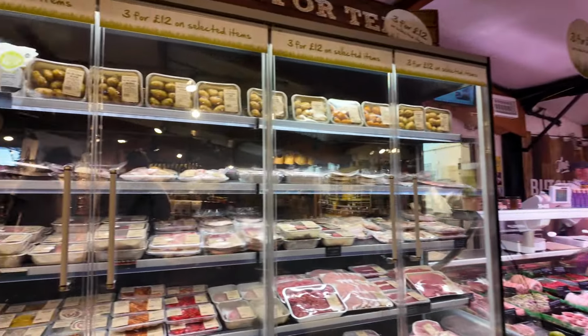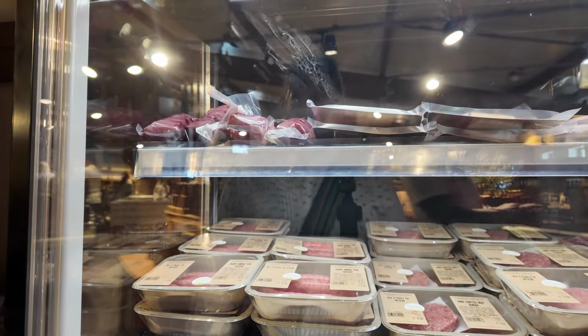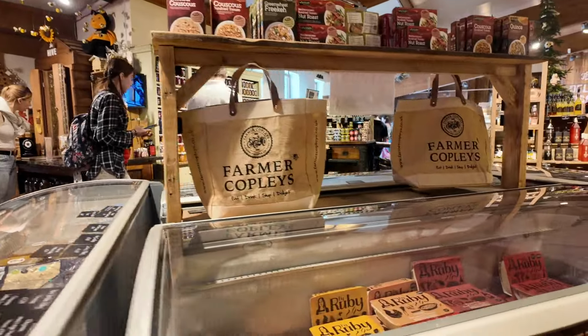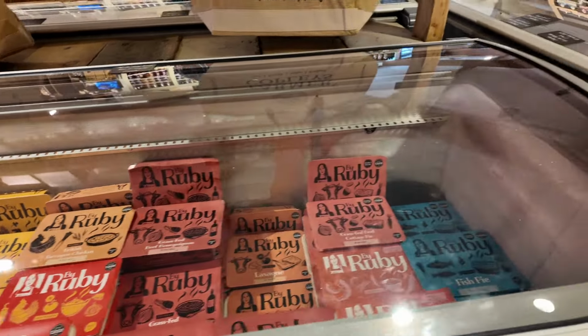Farmer Copley's is open 7 days a week apparently, so you can go in whenever you want. You can just see my reflection in the fridge window there, looking at all the beef and the meat. I wouldn't be having any of it, of course. These are ready meals by Ruby, which I've never heard of before. If you guys have, do let me know. But fish pie and all sorts of stuff.